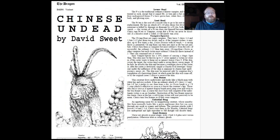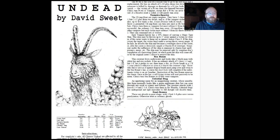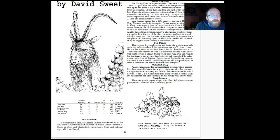Chinese Undead by David Sweet. But these are quite freaky. Lower Soul, Lost Soul, Vampire Spectre, Sea Bonds, is that? Celestial Stag. Goat Demon. Which are the most powerful? Vampire Spectres are the most powerful. Goat Demons are quite weak. Goat Demons are spooky.